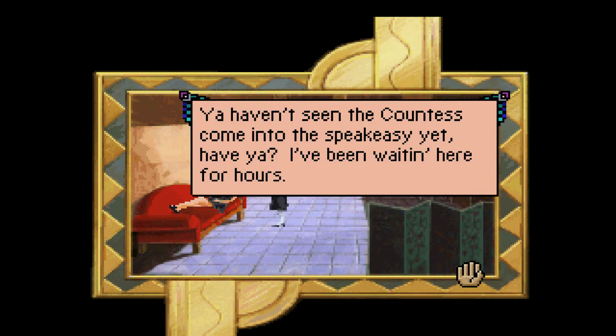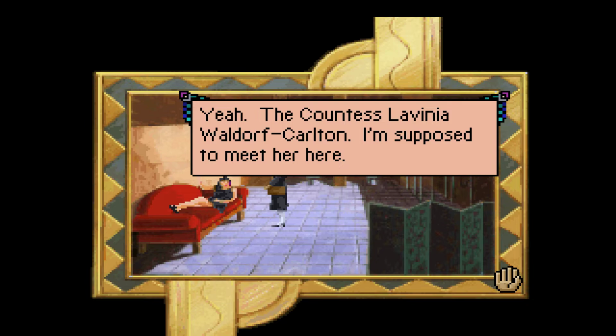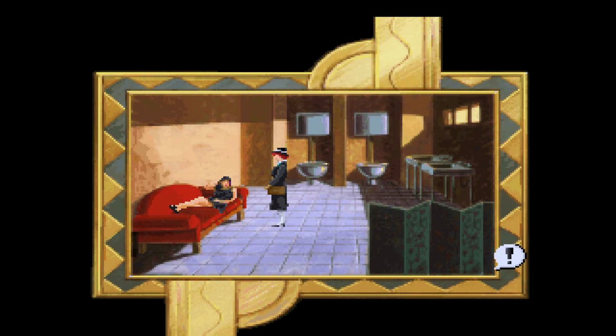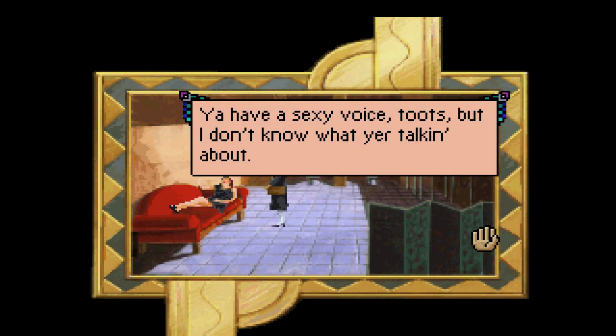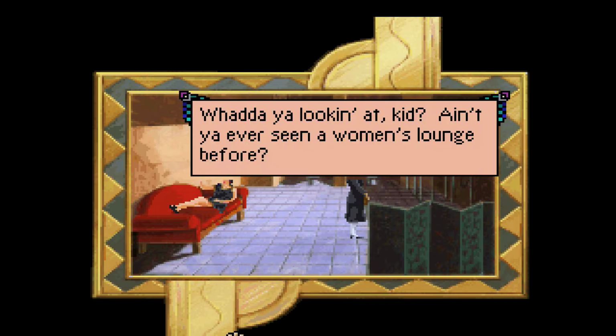You haven't seen the Countess come into the speakeasy yet, have you? I've been waiting here for hours. The Countess? Yeah, the Countess Lavinia Waldorf Carlton. I'm supposed to meet her here. Sorry, haven't seen her. But if I do, I'll be sure and let you know. Thanks, Toots. You have a sexy voice, Toots, but I don't know what you're talking about. What are you looking at, kid? Ain't you ever seen a women's lounge before?